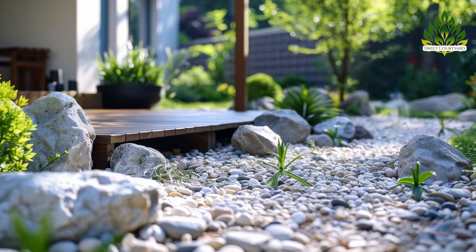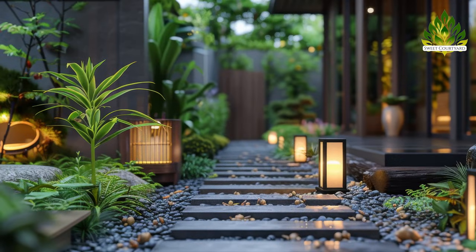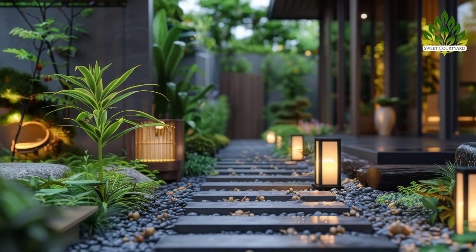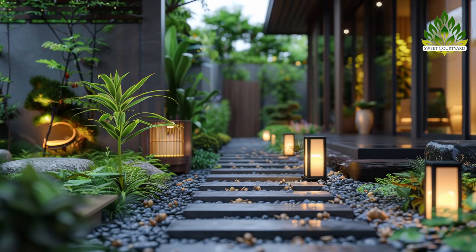Furthermore, the inclusion of small patios or deck areas blurs the boundaries between indoor and outdoor living, expanding the functional footprint of the space while maintaining an atmosphere of stylish decor.